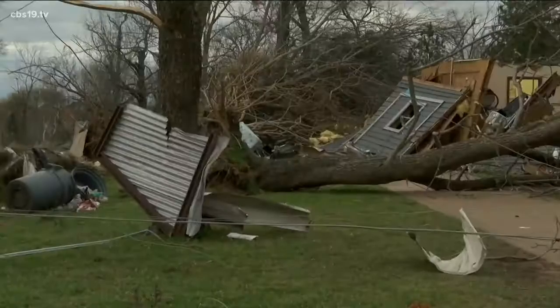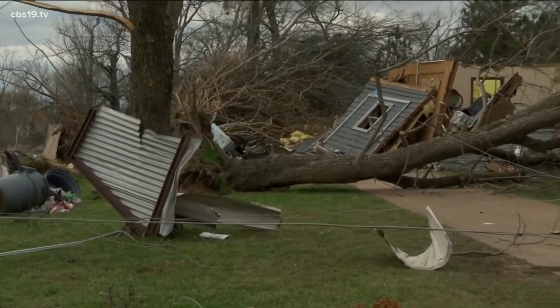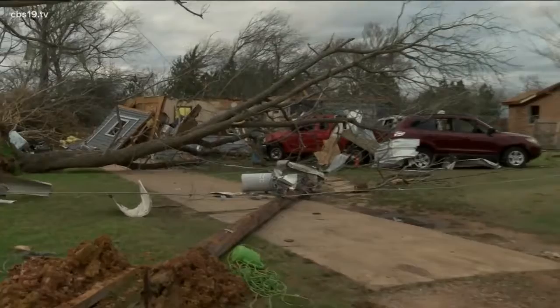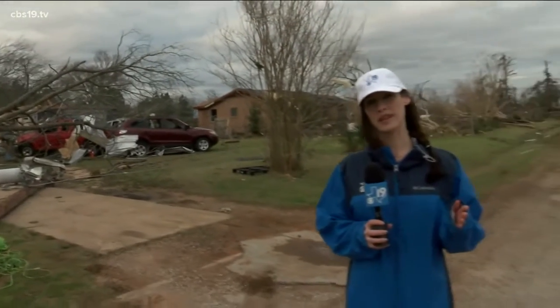the rest of tonight. And just a few feet away from that mom and pop shop, this is what's left. Cars crushed, trees thrown about, and power lines down. Norman Lane is one of the areas hit the hardest in Houston County.